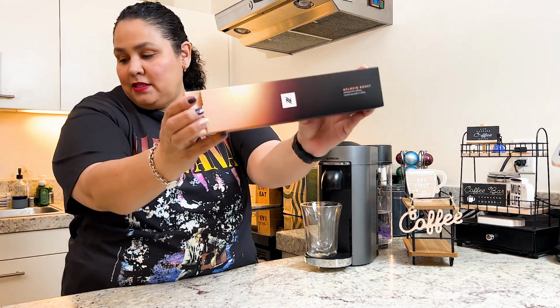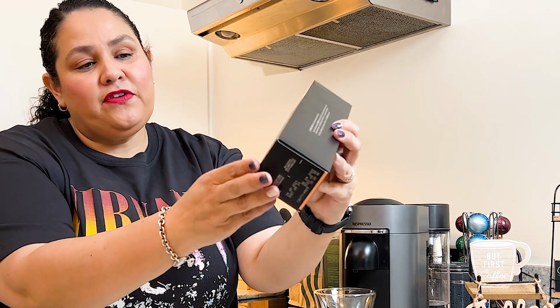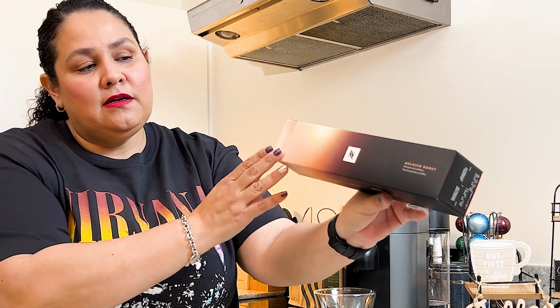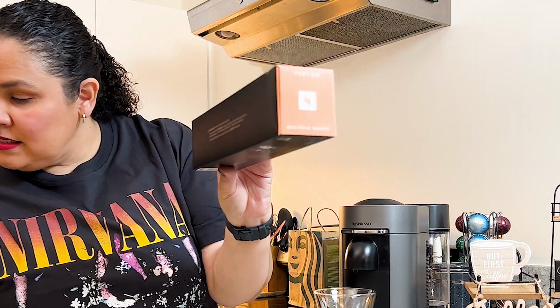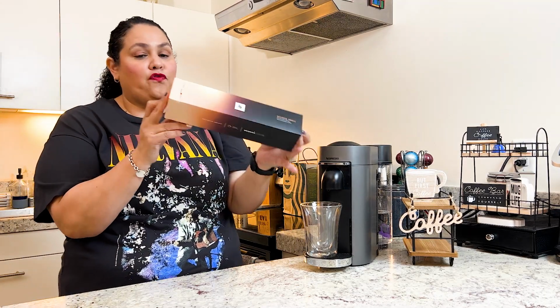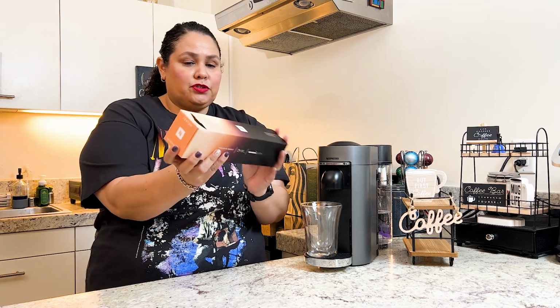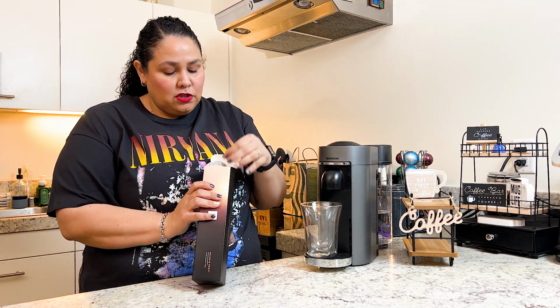So this is what the box looks like. You know, it's a little bit different than the normal boxes. Has a little bit of a gradient here. And this is $13. So you get 10 capsules for $13. Okay, nice.